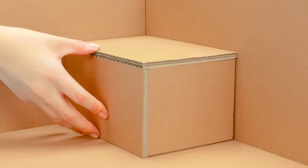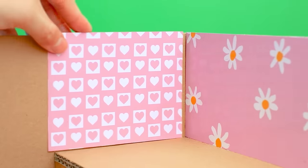Today, the main part, I would share you how to make gorgeous kitty house with pink bed, rainbow stair, pool, and more things from cardboard and clay. Hope you like this!